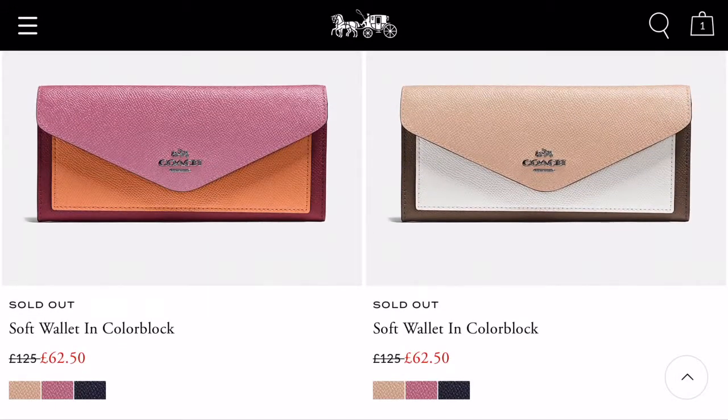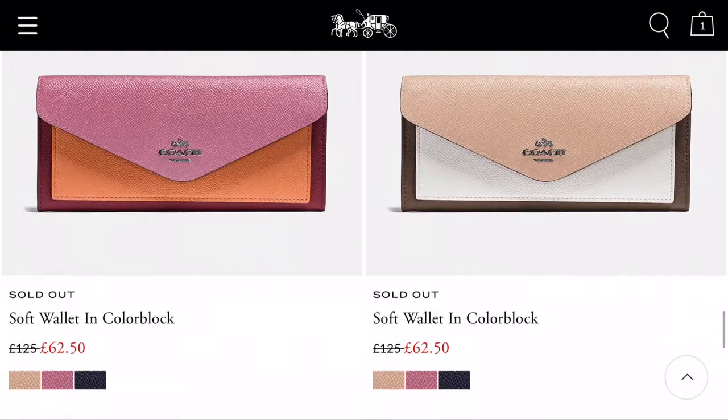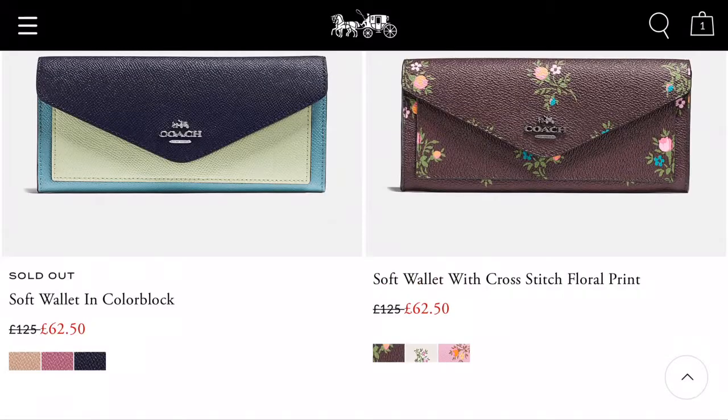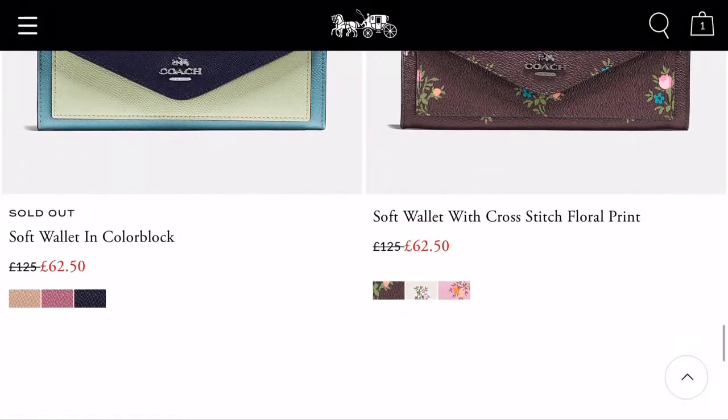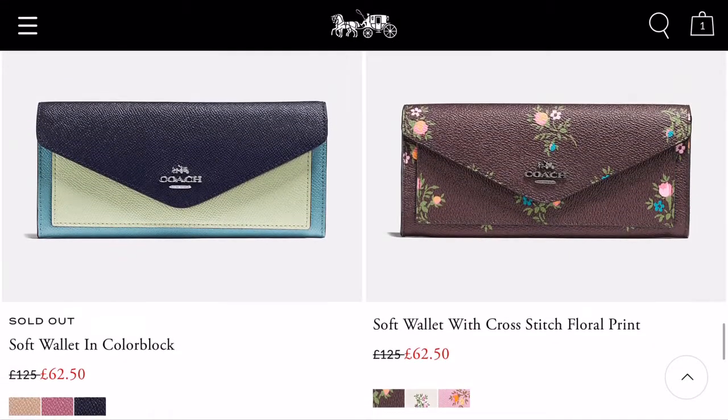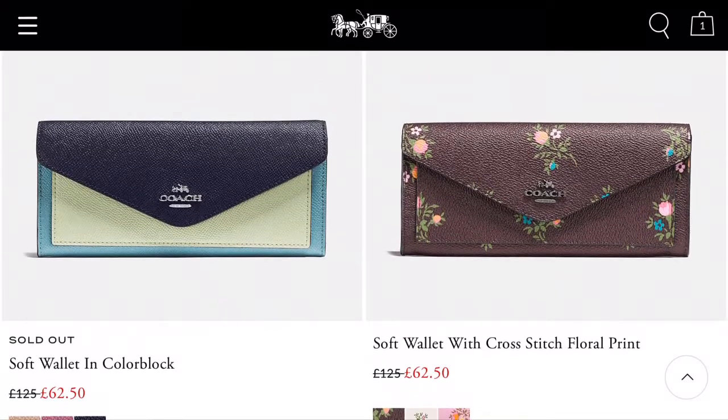Oh, I love the colour block, but that sold out. I think it might still be available in the stores if you check them out. John Lewis has Coach stuff, or even other department stores. Check them out, they might be doing sales there, and they'll be selling these wallets.